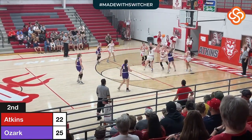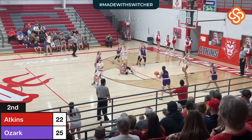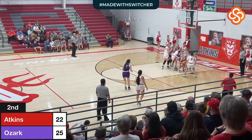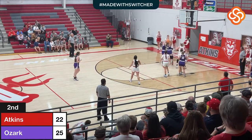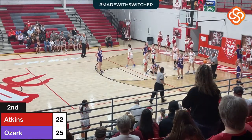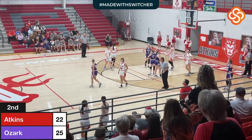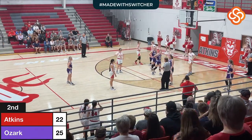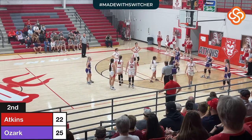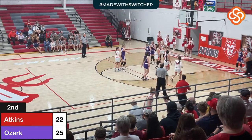Here's the shot by Bailey, no good. But the rebound is by Powell. Powell gets it to Burns. Here's a three from the wing, no good by Bailey. Rebounded by the Hillbillies as they are hitting that offensive board. And Cunningham's going to pick up her third. Wow. Cunningham picks up her third by just holding her ground is what it looked like, but she's not going to get the call. She'll have to come out for the rest of the first half.